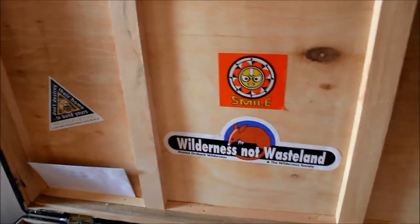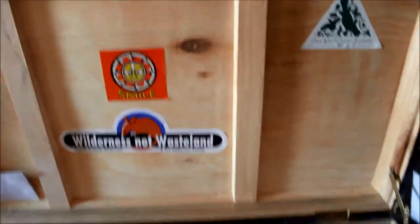So that's how I store all my stuff, in a nice solid wooden chest. And it doesn't get all fluffy and grotty.